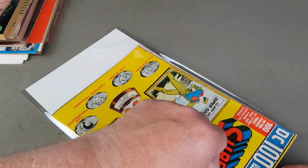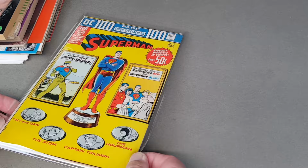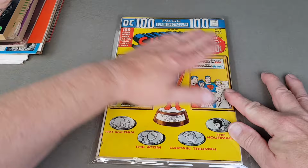Just slide them into there. There's no flap to stick down. These very much are just designed to slide in and slide out. I try and square them up so the board is behind them neatly. And that, I think, is a really, really beautiful comic, and I shall look forward to adding that one to my collection.